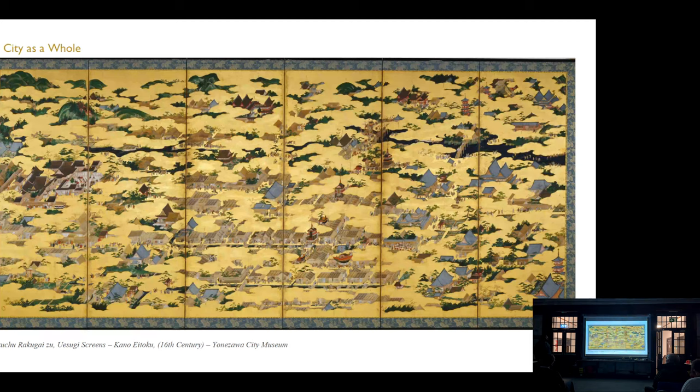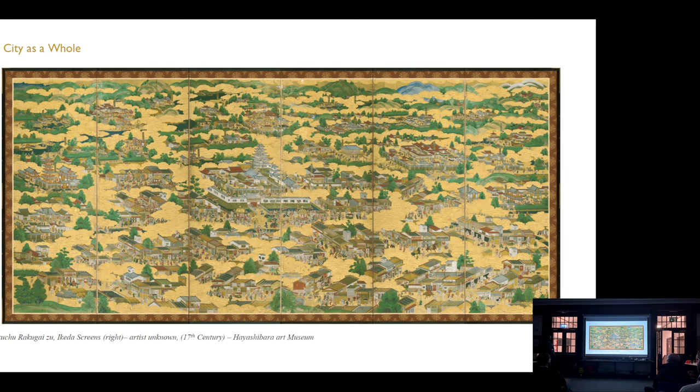So this is a series of paintings called Rakuchu Rakugaizu. They're paintings of Kyoto in the 16th and 17th century. Kyoto at the time was the capital of Japan. And these paintings essentially were representing the city as a flourishing, thriving metropolitan capital, and at the time Kyoto was seen as the beating heart of Japan as a whole.